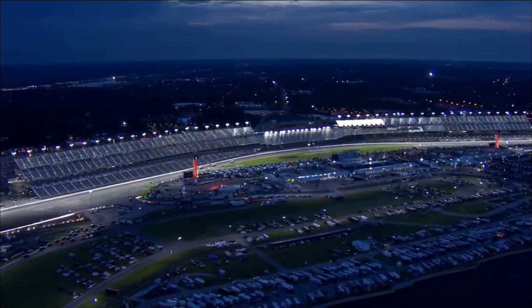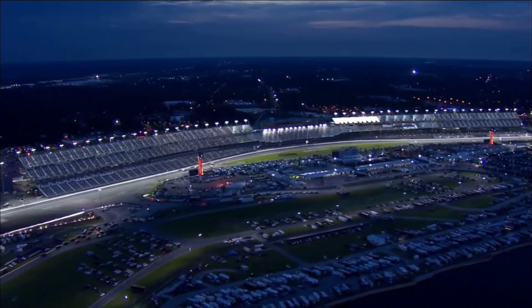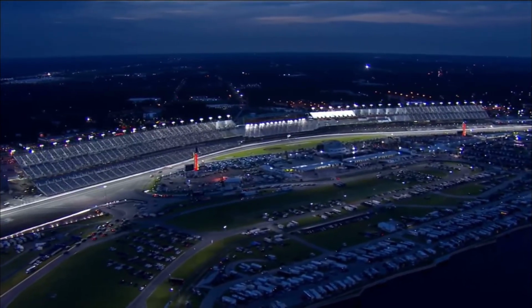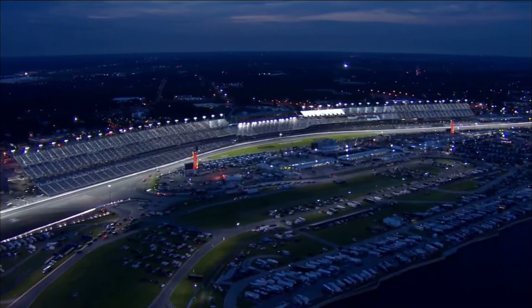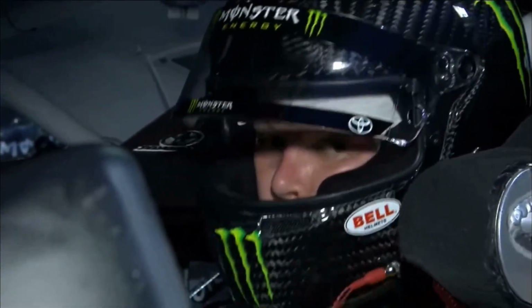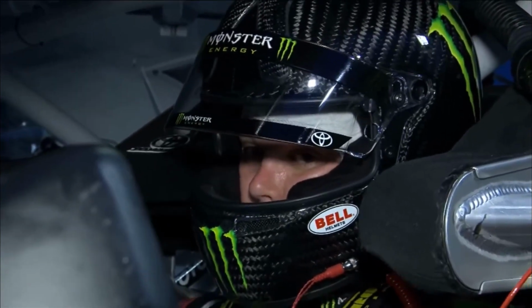It's called the World Center of Racing, and we're about to get underway with the Subway Firecracker 250, race number 15 of the season for the Xfinity Series. And the drivers have strapped into their cars, getting ready for the command to fire engines.